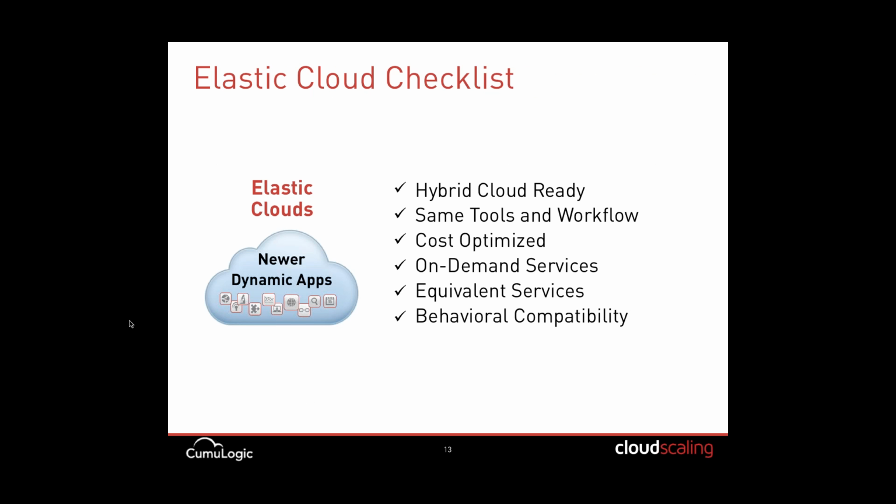So you may ask yourself, what do I have to think about as I look at the new Elastic Cloud? Well, this is sort of a high-level view of a consideration checklist. Obviously, it needs to be hybrid cloud ready. So whether you choose Amazon Web Services, Google Compute Engine, or another public cloud, you need to make sure that the solution is tuned for that. You don't want to be in a position where your application can only be deployed on one cloud. You need to be able to push it out to multiple different clouds. Cloudscaling and CumuLogic, we obviously have embraced Amazon Web Services because of its market share and popularity in the market. But obviously, we're looking to be very open about other clouds, Compute Engine being one, that we can federate towards.